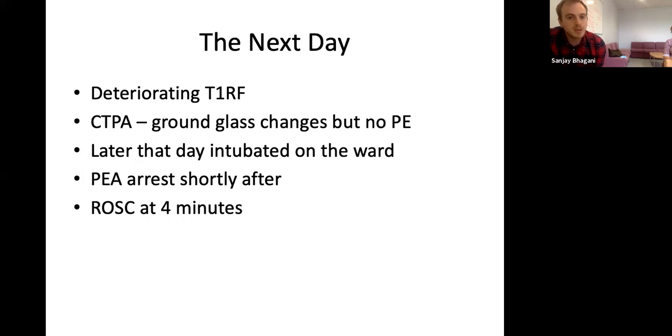The next day, however, he started to deteriorate fairly quickly. He desaturated quite a lot. He had a CTPA which showed no PE, but it did show ground glass changes consistent with the appearance of COVID. But he continued to deteriorate and actually ended up being intubated on the ward.